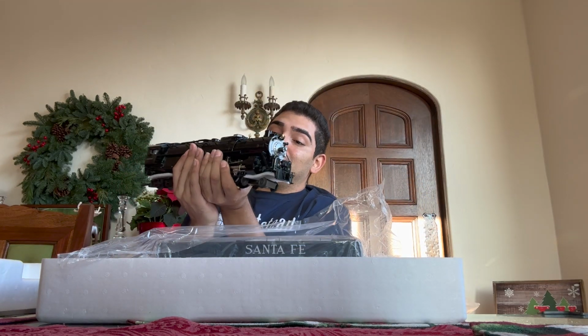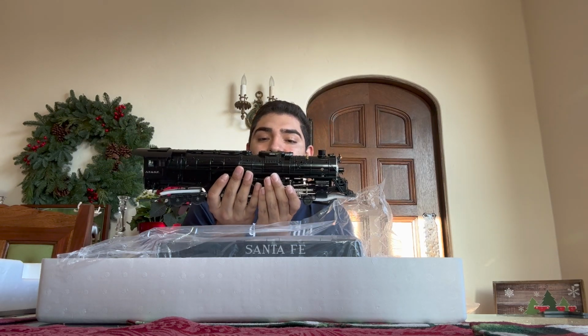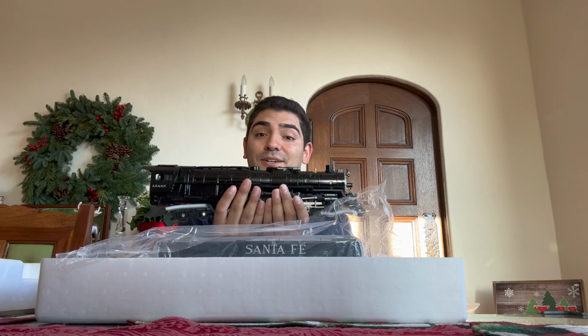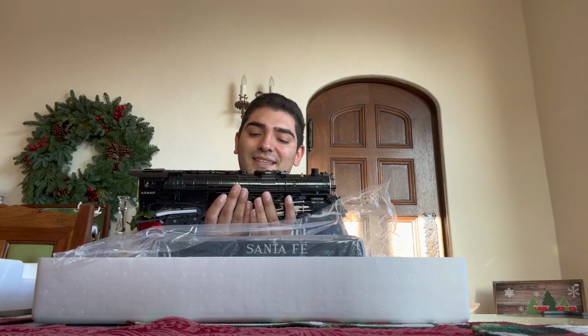This is a really, really beautiful model. I know people sometimes gripe about the glossy paint, but I really don't mind it. I think it looks really, really awesome. Okay, you guys, let's get it on the track and check it out.